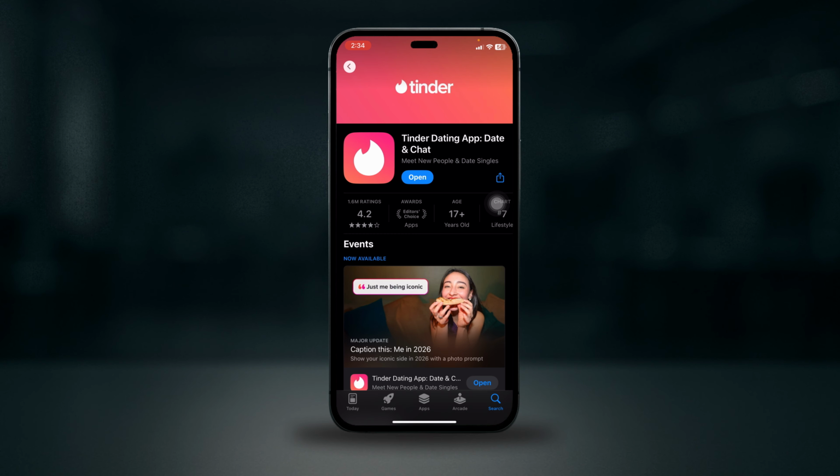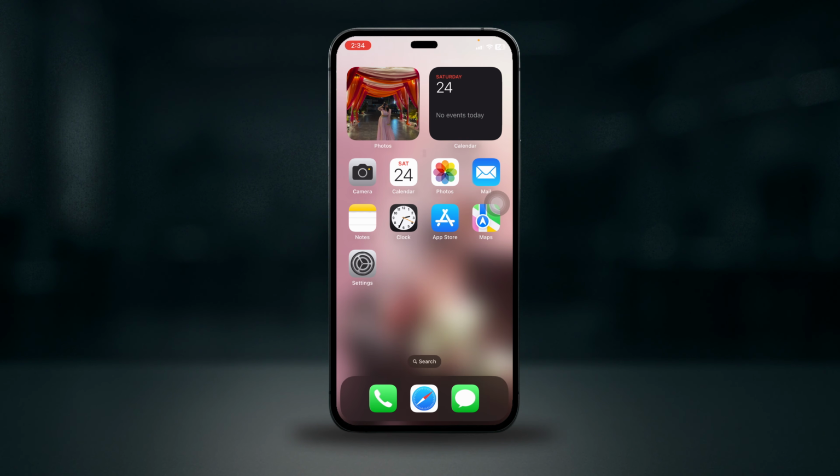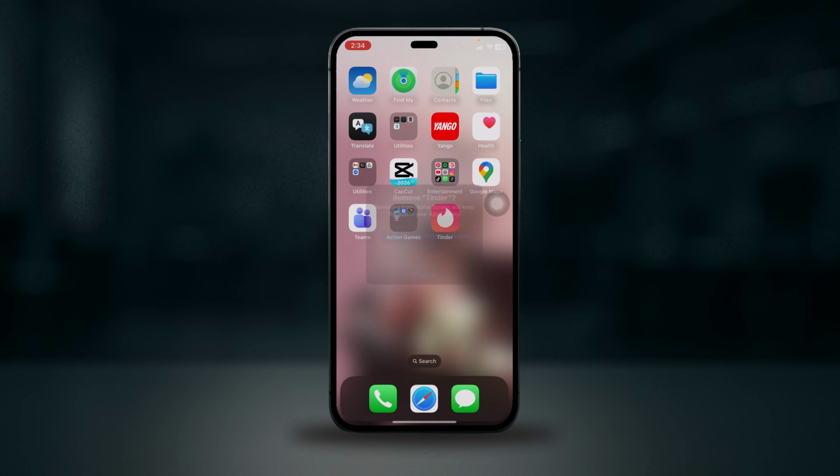Now, restart your phone. This clears temporary system glitches that affect the apps. Next, if the problem continues, clear the app's cache on Android from app settings. On iPhone, go ahead and long press on the Tinder app icon, remove app, then delete app.